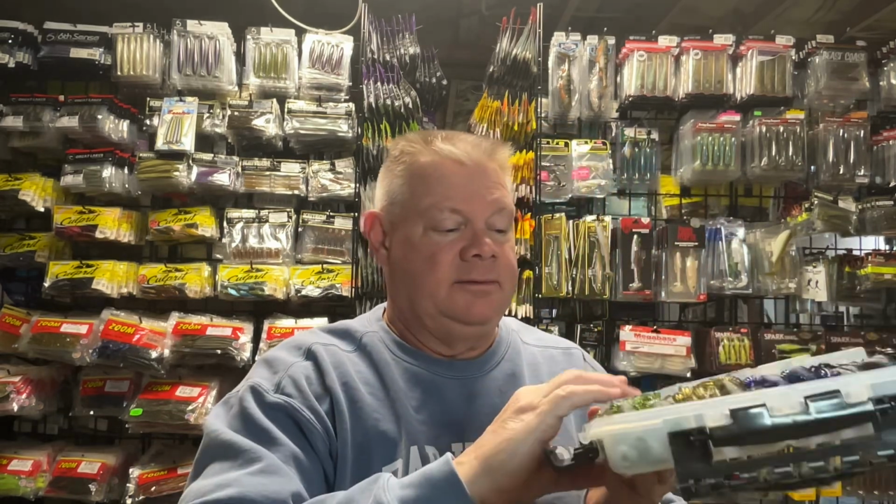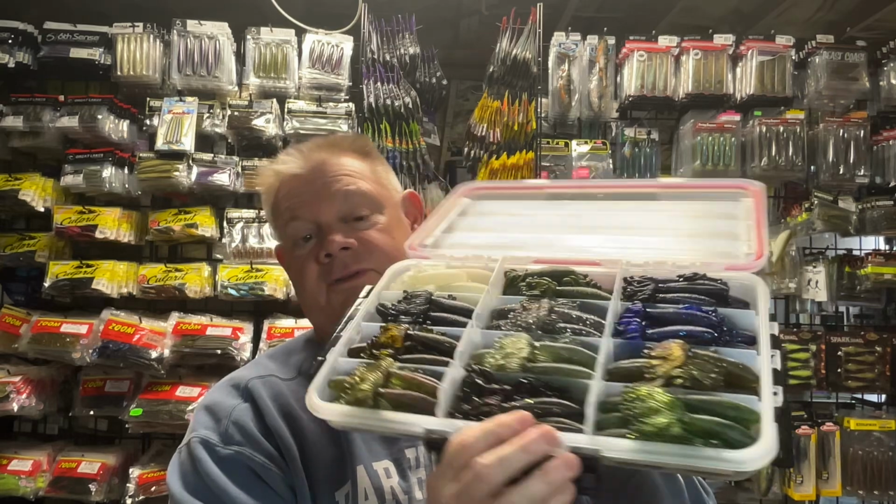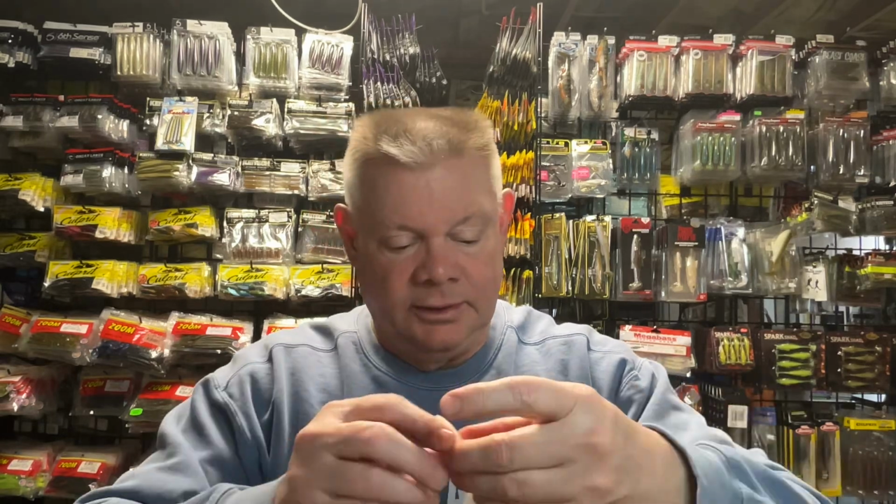I'll do my best here. This is the kit I had from back in the day when they came out, that I put together of their different colors. Some of them I see on the website, some I don't. Like I don't see that white pearl one still available. You guys know how much I think of a white flipping bait. They can be very good.